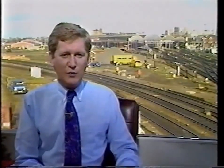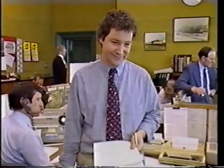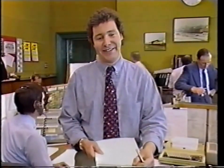And what of BR's latest named high-speed train, the BBC Railwatch 43108? Well, I have to tell you that not all has gone according to plan in the last 24 hours. We're going to go live now to Rob Curling, who's in regional control here in York. He is in charge of everything, including finding out what the heck has happened to our train. What went wrong with it?